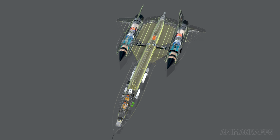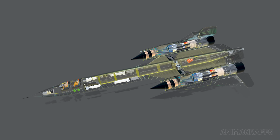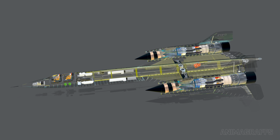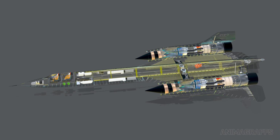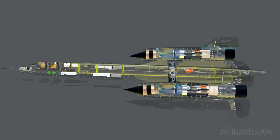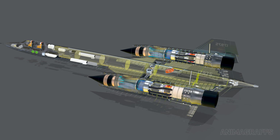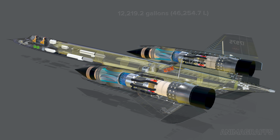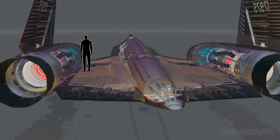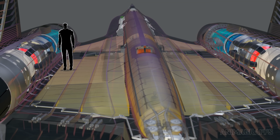The Blackbird is a relatively large airplane compared to other fighter or reconnaissance craft of the era. Flying at untouchable altitudes and speeds simply requires a lot of fuel. 2/3 of the fuselage is occupied by cylindrical fuel tanks, and any usable space in the wings, for a total capacity of 12,219.2 gallons, weighing in at around 80,285 pounds of fuel.